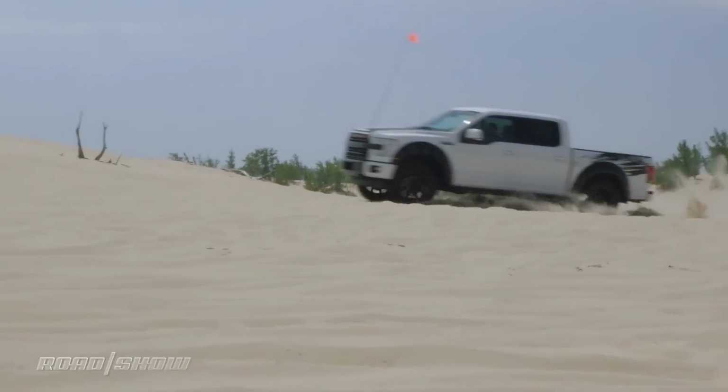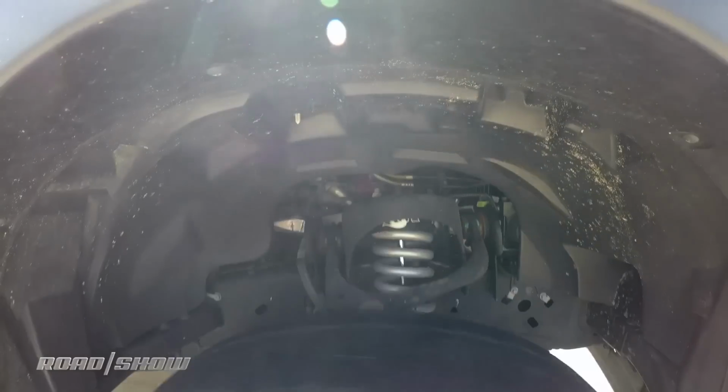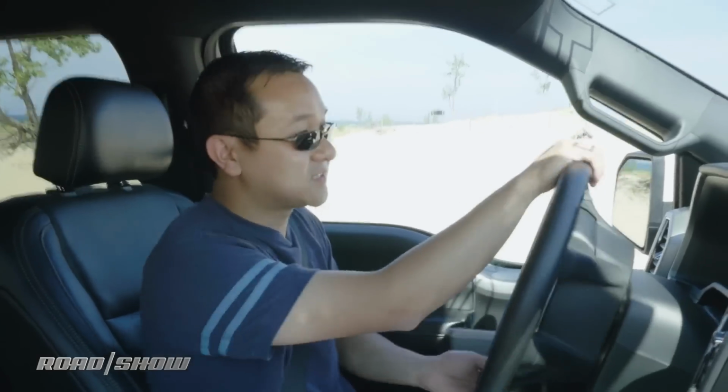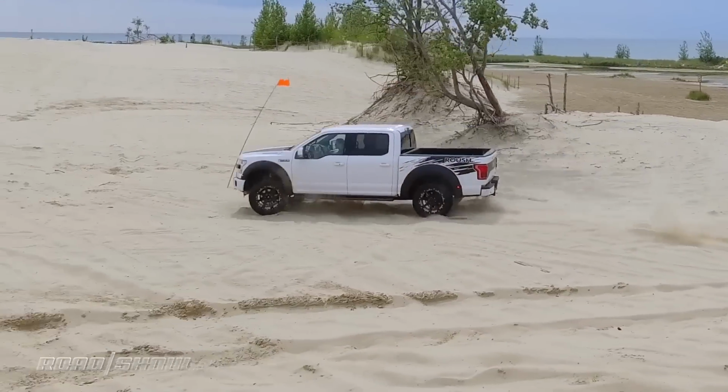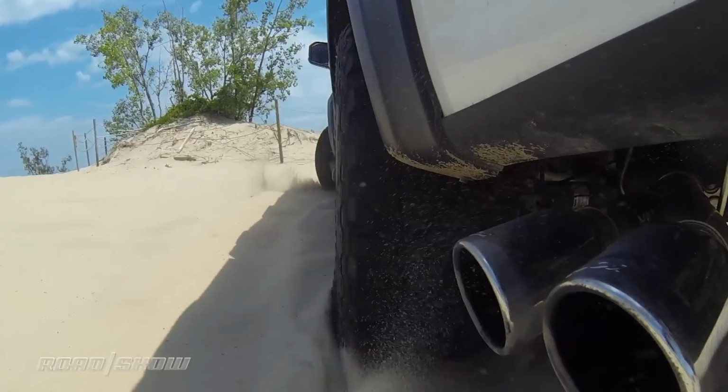My comfort level is racetracks. And when the opportunity came up to drive this Roush F-150 SC with its Fox Racing suspension, raised ride height, and 20-inch Mickey Thompson tires, Roush says it raises its off-road capabilities a little bit. And I don't know about you, but I think this constitutes off-road.